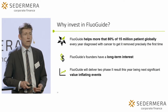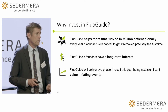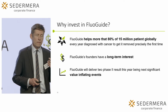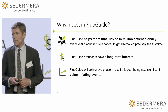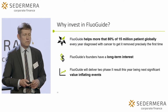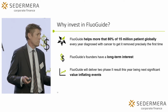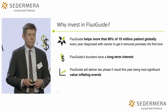And answering why you should invest in FluoGuide, I mean, you can help a lot of patients. 15 million patients every year have cancer. 80% of them need surgery. The founders of FluoGuide, we have a long-term perspective, 10 years or more. We think it will take another rally since the IPO. And we definitely think that FluoGuide could be a market leader in this sector. And then, of course, there are some very interesting value-inflating points that may start the next rally coming up in 22. Thank you.